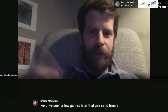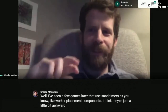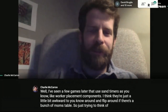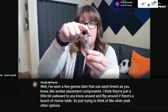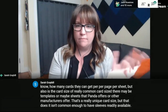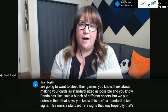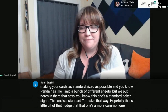Well, I've seen a few games lately that use sand timers as worker placement components. Yeah. They're just a little bit awkward to flip around if there's a bunch of them on the table. So I'm just trying to think of other options. Yeah, I mean, you can customize the design of the caps that go on them, but just be aware that anything that would be plastic customization means creating a mold for it. So you would have mold or tooling fees that you would need to be ready to invest in, meaning maybe make either a lot of sand timers or several copies of your game.